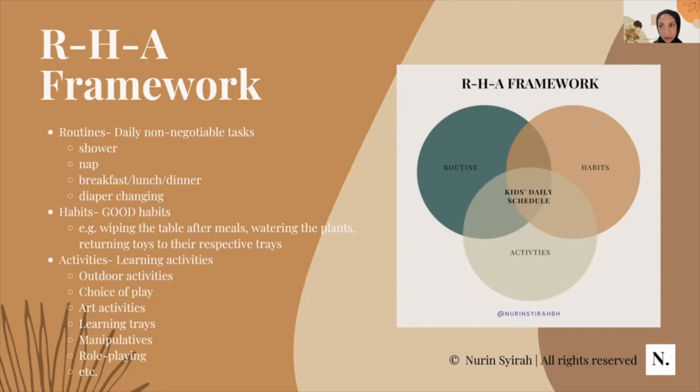Now, learning activities can be various kinds of activities. It could include outdoor activities, choice of play, art activities, learning trays, manipulatives, and role playing. Okay, there are many more. Okay, these are just some of the examples that I myself have been doing with my kids.